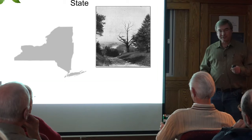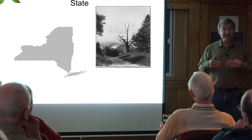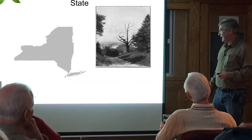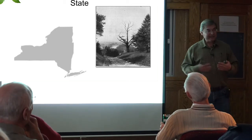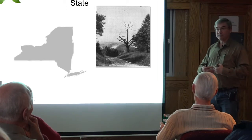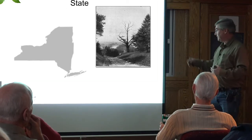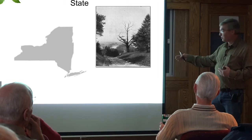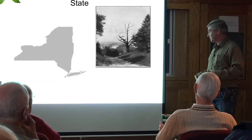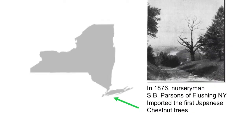The interesting thing about New York State is we have the distinction of this is where the blight actually started. We are ground zero for the blight. And we know that because the blight came from Asia on imported Japanese chestnut trees. And we know that through historical records that in 1876, a nurseryman, S.B. Parsons, started importing the first Japanese chestnuts.